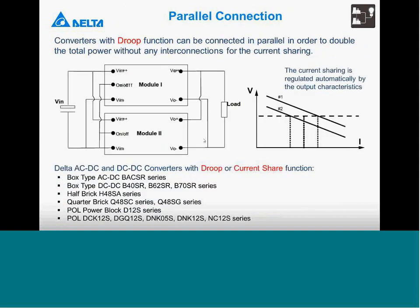There are some special converters on the market which are dedicated to parallel connection. They are designed for that. They have either active current share, or they use the droop function. The droop function does not necessarily need connections to exchange any data between the modules. They are balanced within a tolerance of about 7%, and this works over the output characteristics of the DC-DC converters, so they are limited in power.